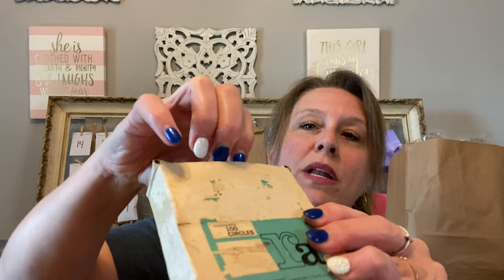Now in here, this is 100 circles. I don't know what the 100 circles are. Do y'all know what that is? Open this box. Huh. So all of my gardening people, what are these 100 circles? It's like a paper filter or a circle, but it looks like it is completely full. So I'm gonna stick those back down in there somehow.